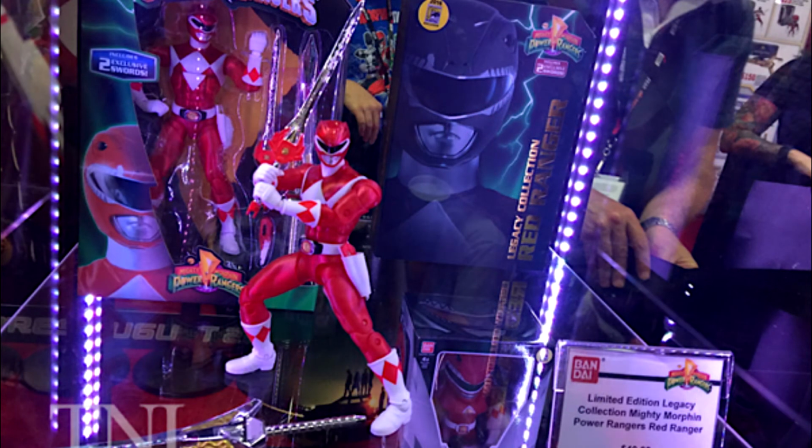All right, now for the new stuff, they got a whole new line of Legacy figures coming out. From what I've heard, they're going to be doing every team of Rangers. They're going to do every Ranger in Legacy form, which is pretty insane, pretty awesome. It's going to cost a lot of money if you're a completist and want to get all of them. I'm probably going to try and get most of them. I don't know about all of them, but definitely most of them, at least the seasons that I grew up with and the seasons that I loved.